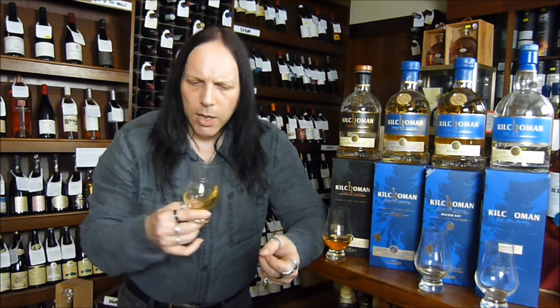Again, wonderfully fresh, more briny, more ozony now. Probably nothing to do with the age of it, but just the way the spirit has matured. Lots of sugar flecked barley, gentle peat. Again, I'm starting to get some of that lovely lush orange. That is really deep. This is really good. I mean, for 5 years old, it's not the most complex of whiskies, but for just pure enjoyment's sake, this is absolutely gorgeous.